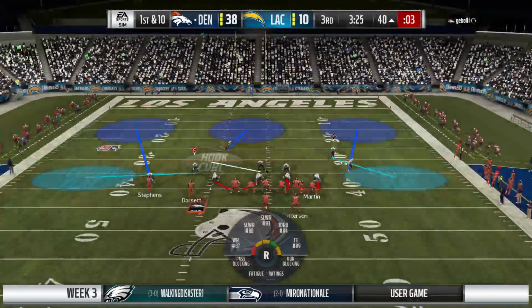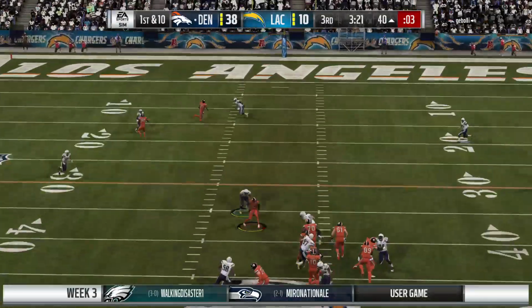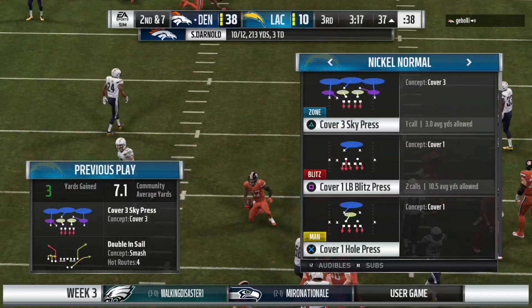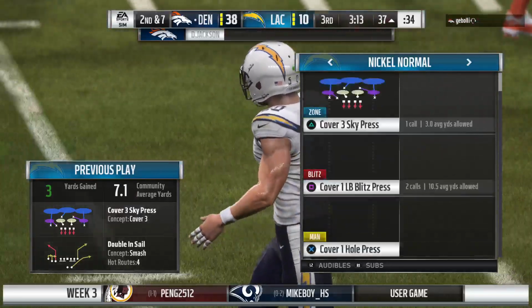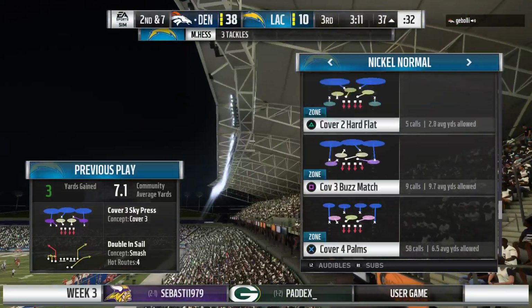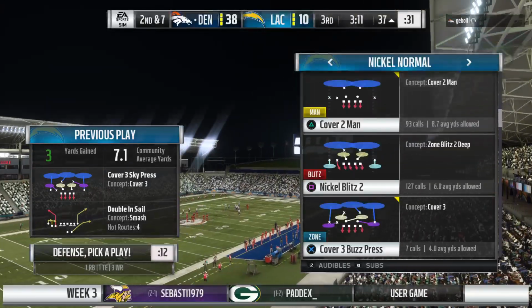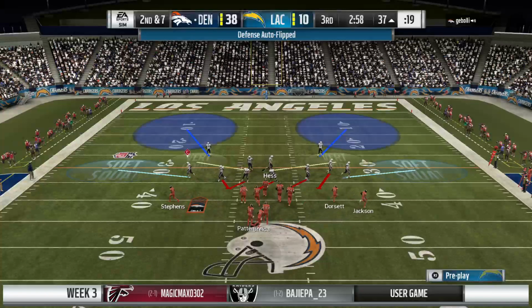Gun! On 1st down, it's Darnold. Jackson's got it over the middle. So a nice job to break the 1 tackle, but not much daylight after that as he's brought down. The completion good for 3, and it's 2nd down. That 1st down completion only netted him 3.